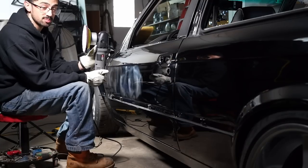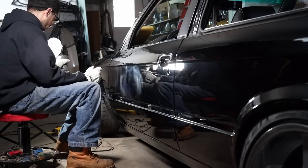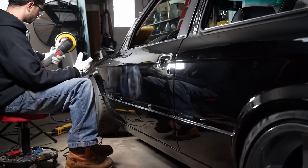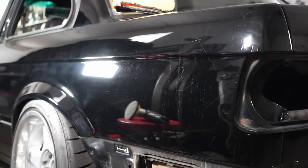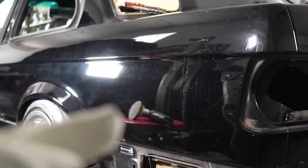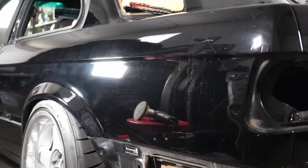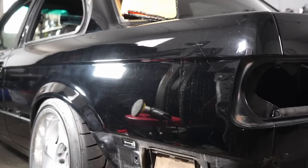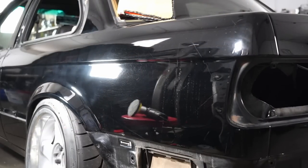This machine vibrates so much more than the Griot's 3-inch. But I don't know if it's because of the size or... I was gonna use the big buffer on this side, but the vibrations of the machine, I can't take it anymore. I need to use the Griot's machine because that Porter-Cable is just beating my wrists up. And with the smaller pad, you have more control over all the edges and stuff. So I'm gonna use that, see how this turns out.